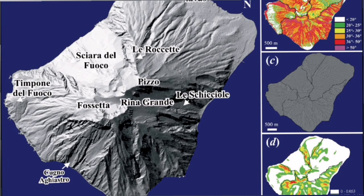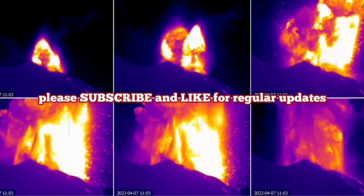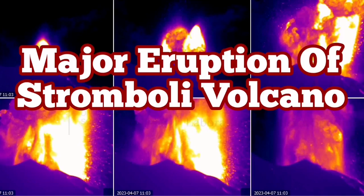And this is the map of Stromboli. You can see on the north side there is a flat area, colored pink in this one. This is the area where active volcanism is happening all the time, being resurfaced again. So nothing grows there at the moment.